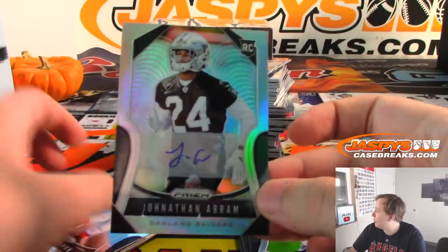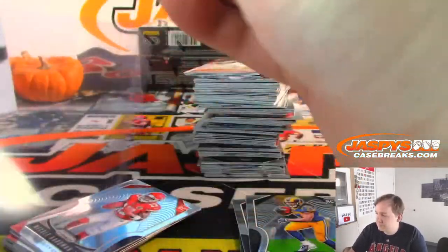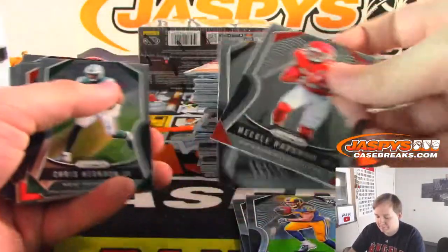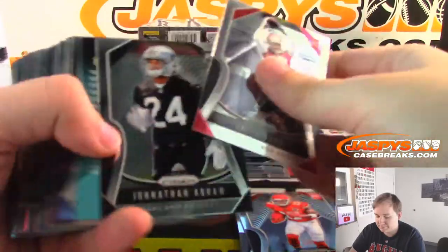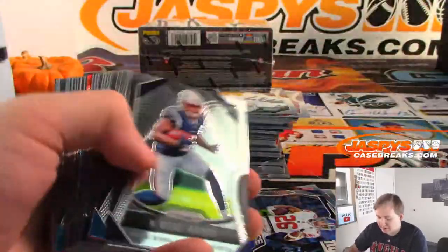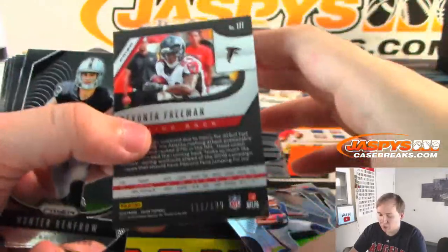There's Jonathan Abram auto for Oakland and EA. Rashad Penny red to 149. Andy Isabella to 175 for the Cardinals. Devonta Freeman, Falcons, 111 out of 199.